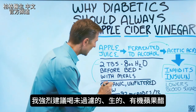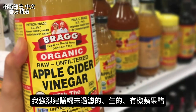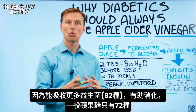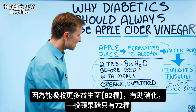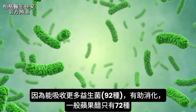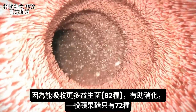Now, one last point, I highly recommend you do organic apple cider vinegar, unfiltered and raw. Why? Because you're going to get just more microbes. When you consume apple cider vinegar that's in an organic state, the microbes are more diverse, 92 microbes versus conventional apple cider vinegar, which is only 72. So you're going to get some additional benefit for your digestion.